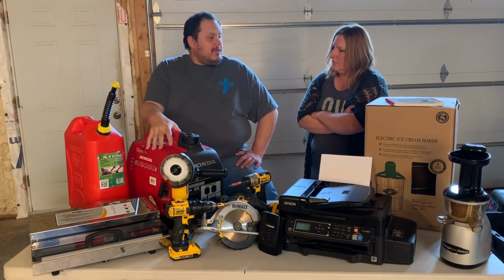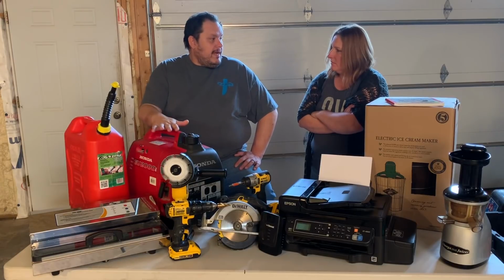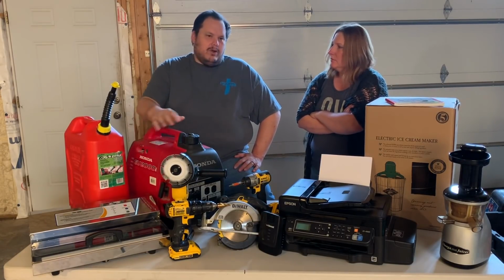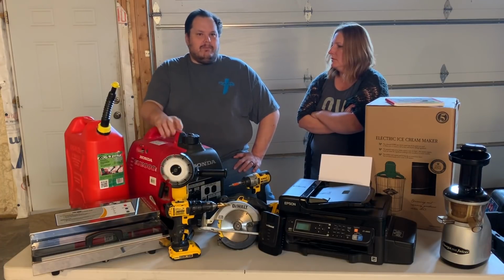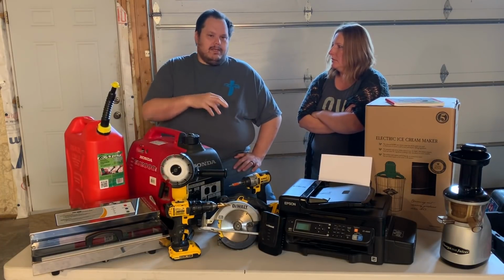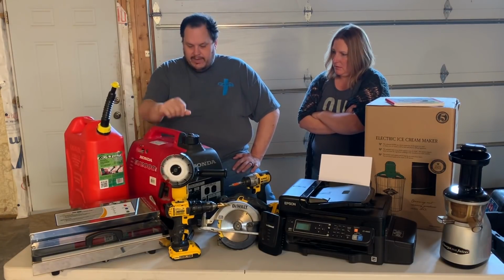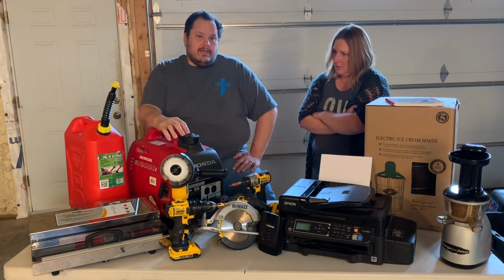There are even adapter kits out there that'll let this run off of propane or natural gas. It's a simple carburetor modification, and you can buy the kit and swap out the whole carb, and then you have a regulator on the front. Nice. So that's why I recommend the Honda EU2000i.